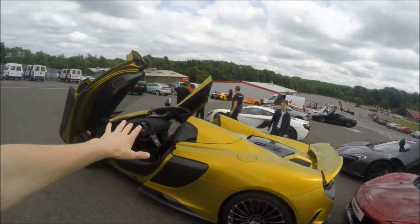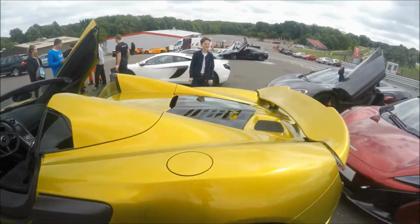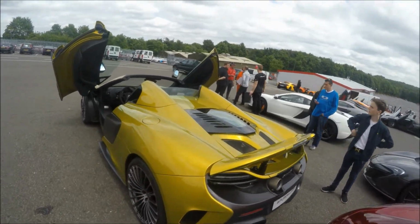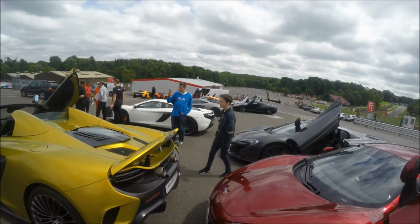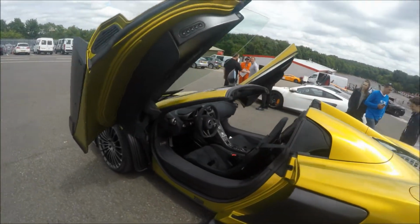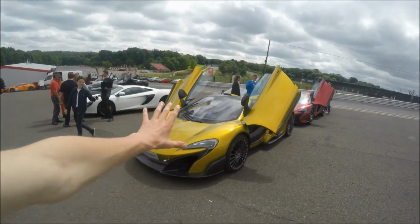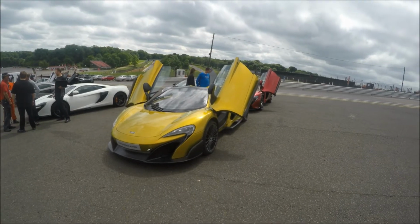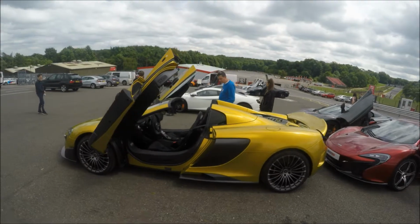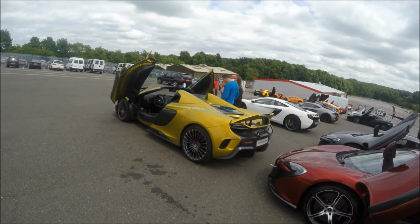The thing I get is that it's really, really responsive. The throttle response is absolutely immediate. First car I've driven with that is an LT. That's not bad, is it? That is truly unreal. So a massive thank you to McLaren for doing this. Let alone seeing an LT, but getting in it, sitting in it, revving it, experiencing it is truly an unforgettable experience.